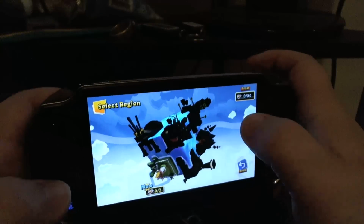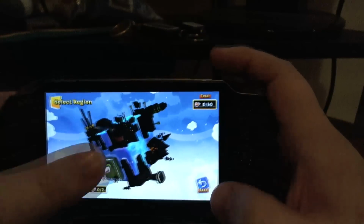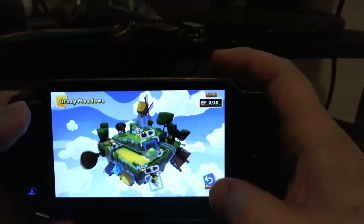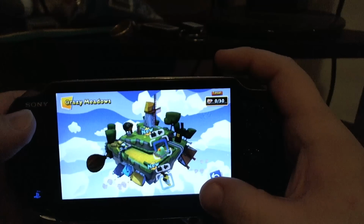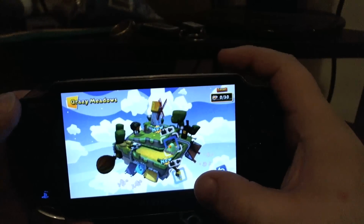Now, one thing to note about it, how do I select this? Okay. One thing to note about the Vita is, so far, it seems like touch controls are forced. Like, there is no alternate button controls, not even on the home menu.